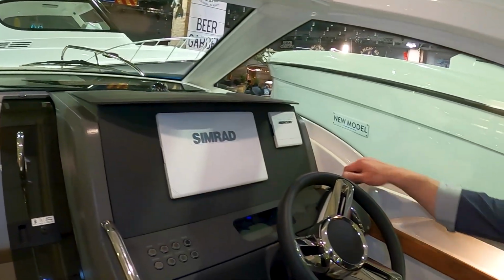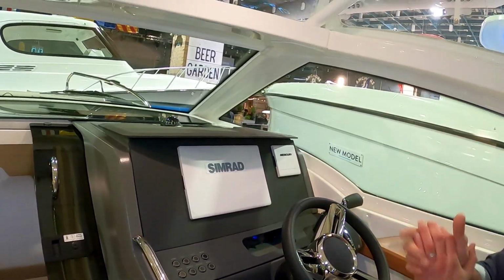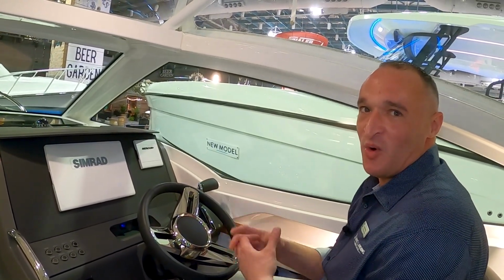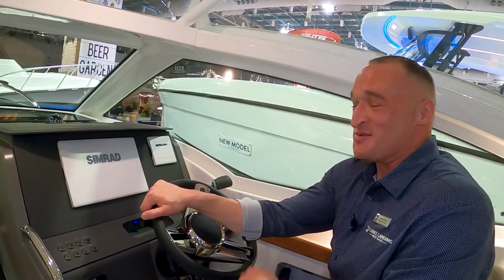Bow thrusters right here, single throttle, your Mercury engine readouts, your SIMRAD, speakers, lights everywhere. I mean, the boat just feels like something you wanna drive, something you wanna take on the water. You want the kids and the wife to be laughing in the back as you're doing 50 miles an hour, cruising and cutting this boat around. This is what you want to be on.